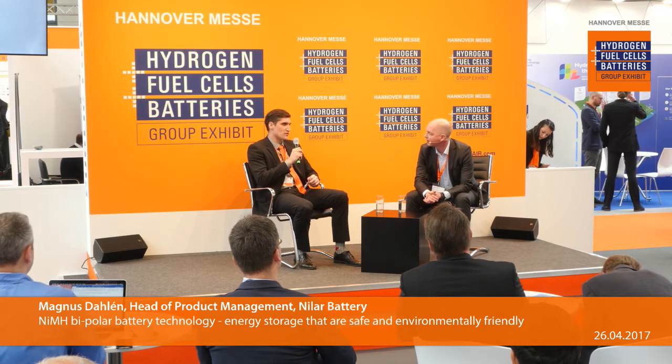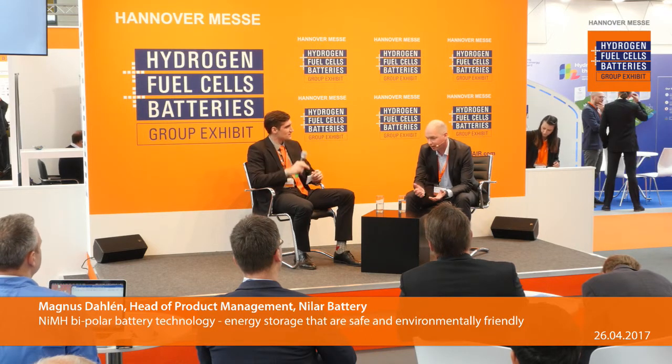You don't need any intercell connectors at all. We can connect, in our battery packs, 100 cells in series with no connection between cells in the form of external connectors. That works for very high voltage applications, and low voltage also, and it is a very cost-efficient way of doing battery packs. It also enables us to make a very high-quality product at low cost.